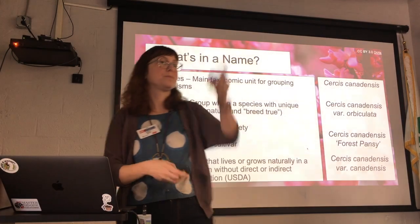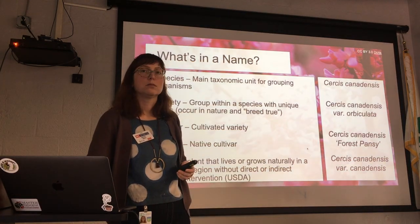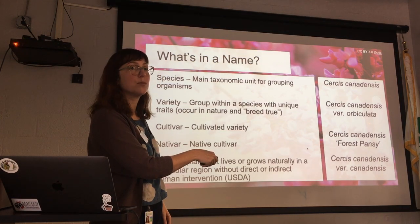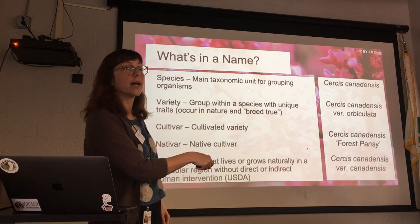Okay. So a hybrid is a cultivar? Yes. Yeah, and their nomenclature will be totally different. So if you had a hybrid of this, it would be like Cercis X, you wouldn't see canadensis anymore, and then underneath it you would see whatever that name was for that created hybrid.